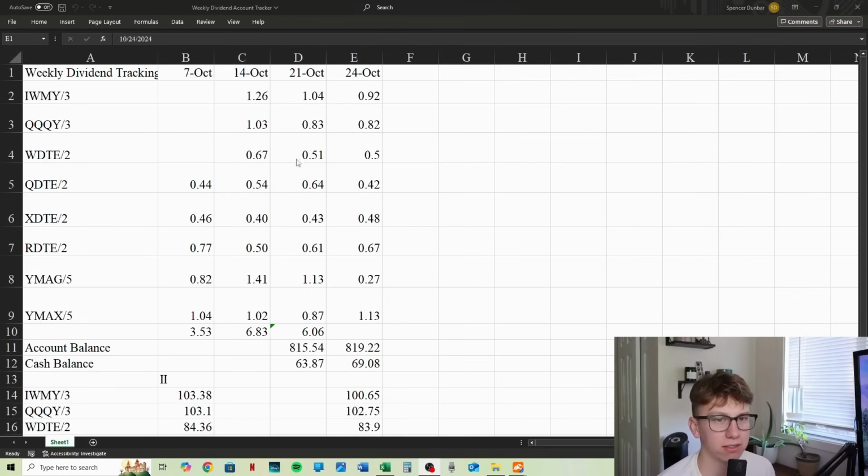All of these, some are a little bit down, some are not. IWMY took a little bit of a hit, down about 10% with the dividend compared to the last dividend, and the dividend prior to that down even more, which is what's worrying me about this one with NAV erosion. The other two are down from the initial dividend, but not too far down from last week's. So I'm not sweating yet. IWMY is making me nervous.